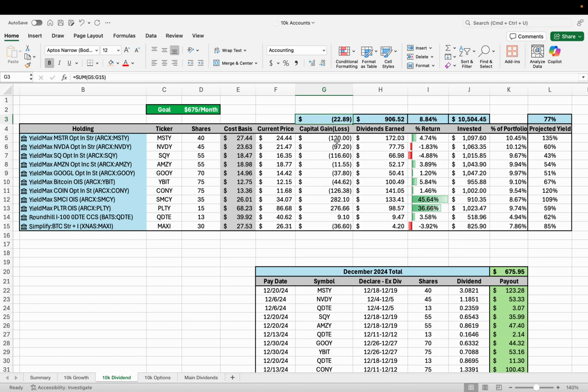Now you can see, like we covered in the last video, yes, many of the accounts are down. A couple of them are keeping that capital gain number close to zero. But that's okay because that's why I promote diversity in my portfolios. You're never always going to be able to pick the winners. And if you keep diversity, hopefully you don't always get stuck with the losers.